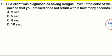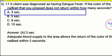Question number 17. A client was diagnosed as having dengue fever. If the color of the nail bed that you pressed does not return within how many seconds? Option A 3 seconds, option B 5 seconds, option C 8 seconds, option D 10 seconds. Let's see answer, friends. Correct answer is option A 3 seconds. Adequate blood supply to the area allows the return of color of the nail bed within 3 seconds.